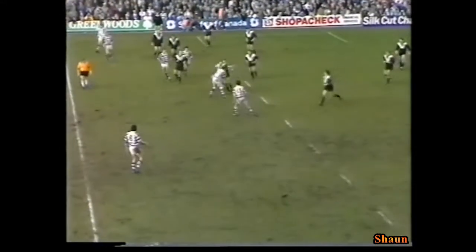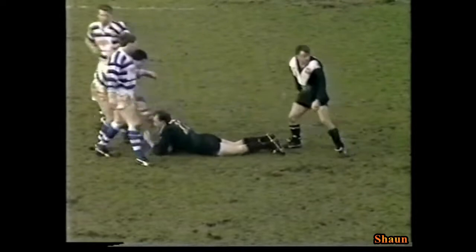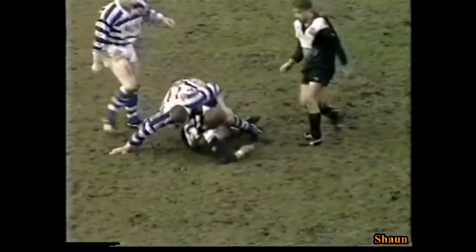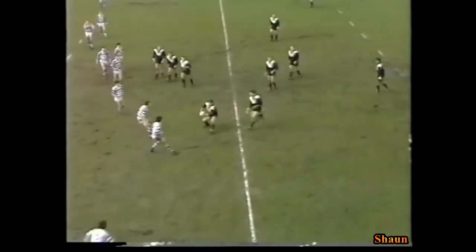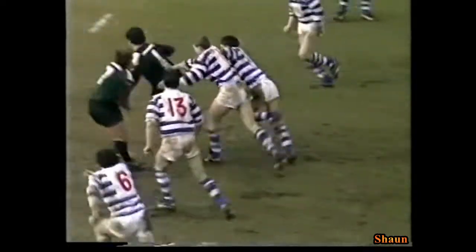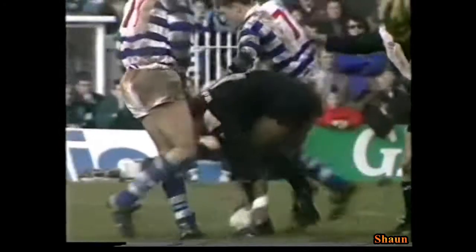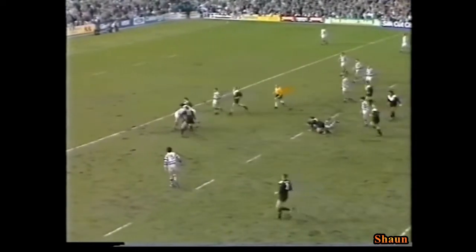Kevin Dick again at first receiver, marshalling the operations, bringing these two powerful second rows, David Brooks and Teddy Regan through. Brooks from the Balmain Club and Regan from Canberra Raiders. Pearce. Back to Scott Gale. Just couldn't get away. Good clamping tackle there by number 7 for Halifax, Steve Robinson. Pearce again.